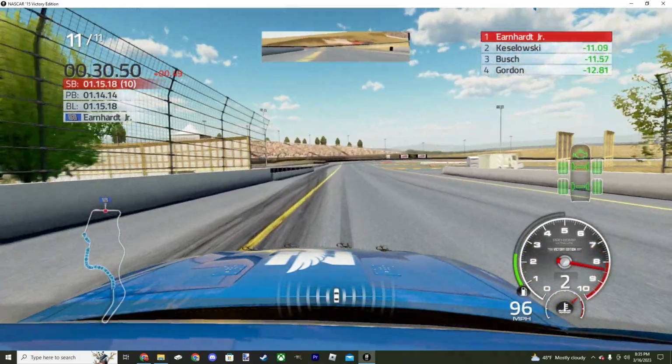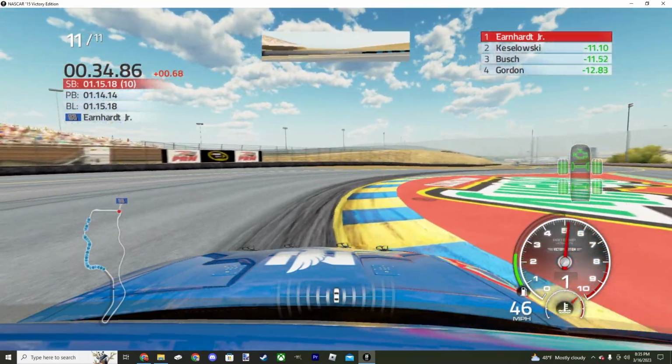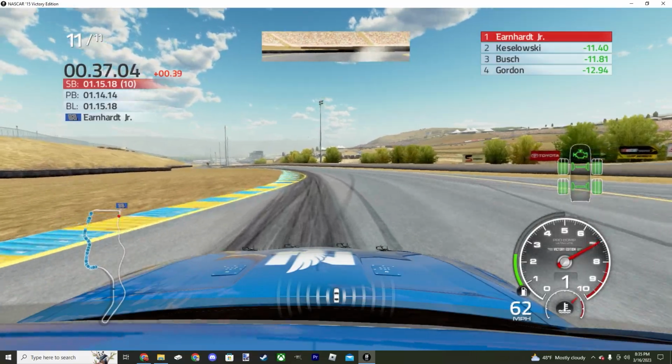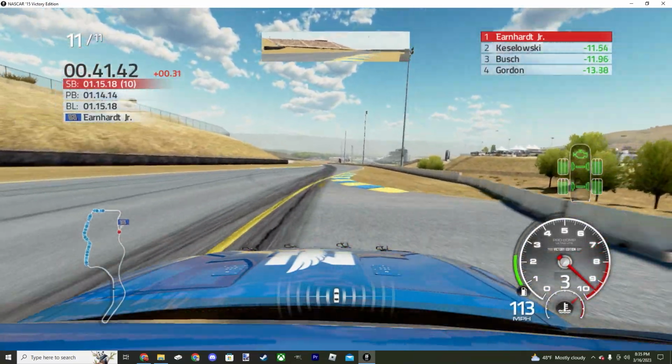I mean, coming to a road course like Sonoma, I thought we were going to struggle, as personally, I'm not that great at road courses, but we seem to be doing just fine here. We are absolutely dominating this race. No one seems to have anything for us here.